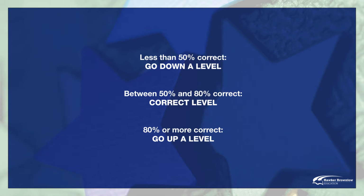When a student has completed the first test and it has been corrected, the student will need to go down a level if they have achieved less than 50% correct. If they have achieved between 50 and 80%, then this is their level to work on. Above 80%, they need to be tested at the next level up. So tests are then set up at this newly identified level.